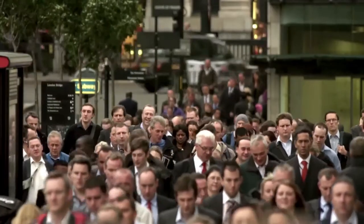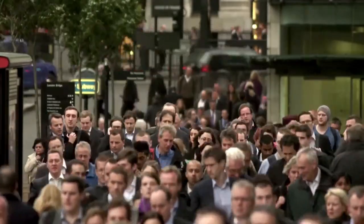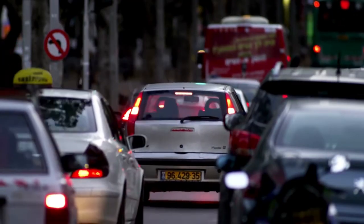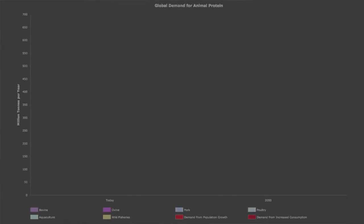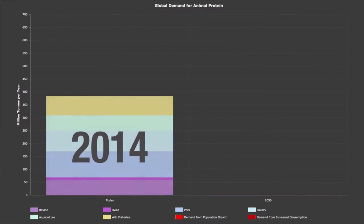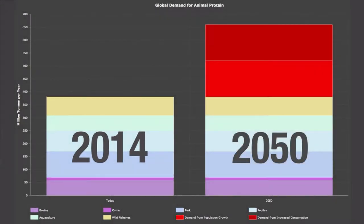And it comes from two things. One is more people. We're going to go up to somewhat over 9 billion people in that time frame. And the other is growth in wealth of people, particularly in the developing world. Those two things in combination mean that we project about an 80% increase in the global demand for animal protein by 2050. That is a whopping increase in demand for food.